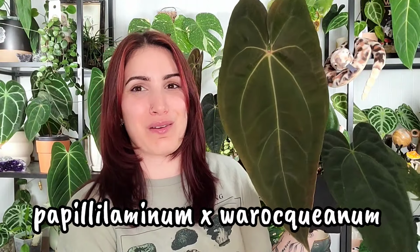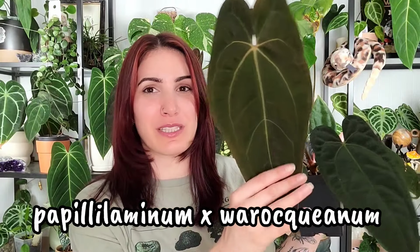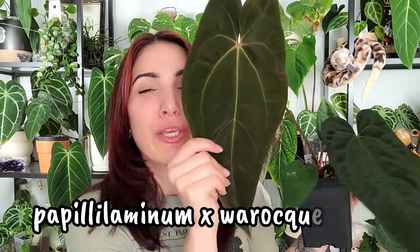Ooh, number two on my list is right here. People go nuts for this one when they see it. I hope the camera picks up on how beautiful it is. And this is my Papilaminum X Waraquianum. Look at her. First of all, she's huge. This is her newest leaf. It's literally just finished hardening off. It's huge. And it's beautiful and it sparkles, you guys.